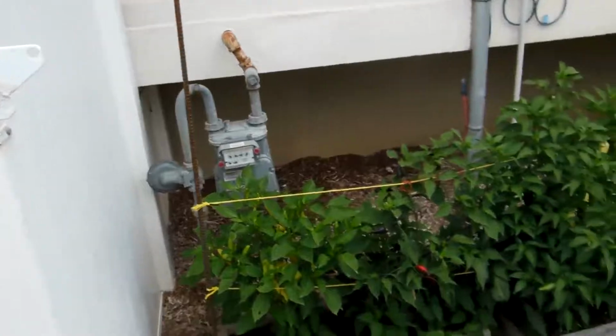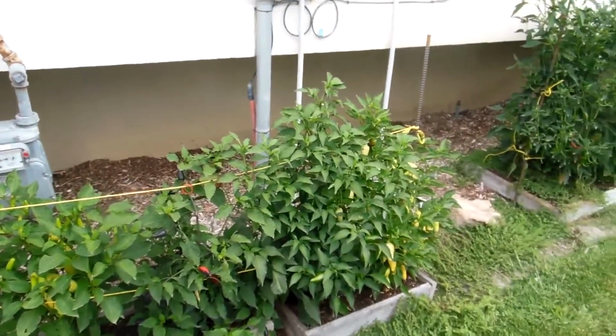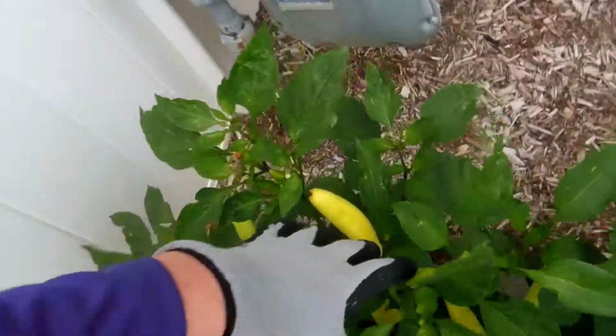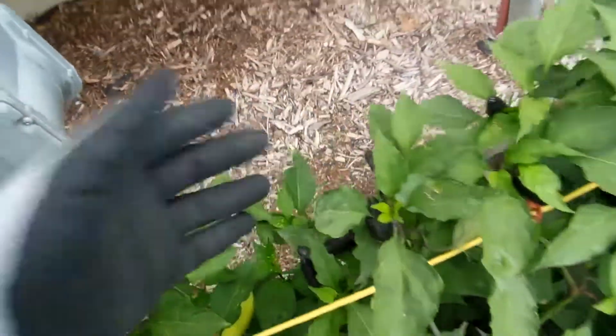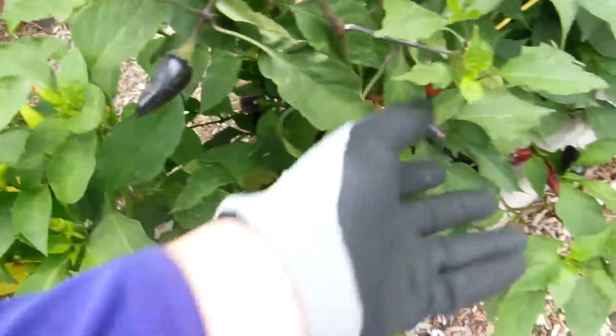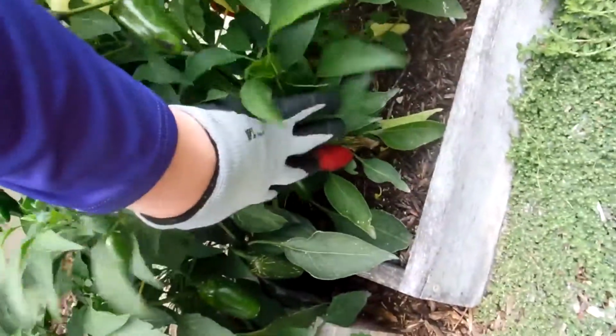Now with our peppers, doing wonderful. The supports have helped them a lot to stay up off the ground. Our hot wax are doing great. Hungarian hot wax, or the black Hungarian, fantastic. You can see they're kind of purplish black, and they turn red too, I think a little bit later on. Our jalapenos, we're getting some of those turning red even. So there's a jalapeno.